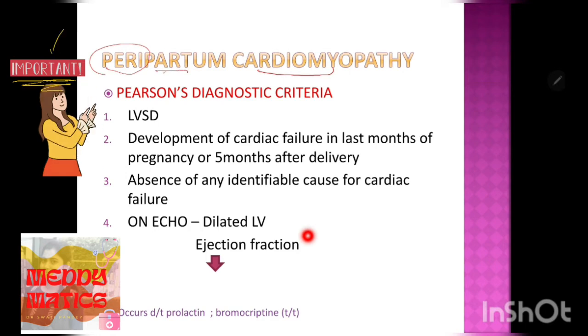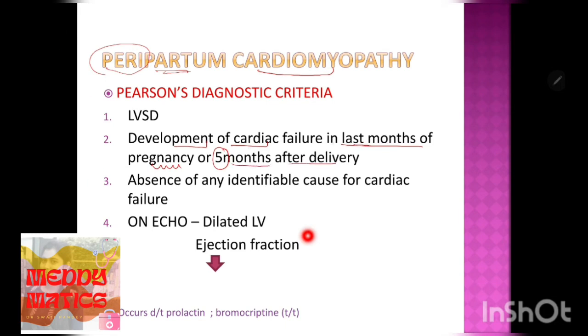And the next thing is peripartum cardiomyopathy. Peripartum means near to the delivery, around delivery. So it is the development of cardiac failure in the last month of pregnancy or within 5 months after delivery.